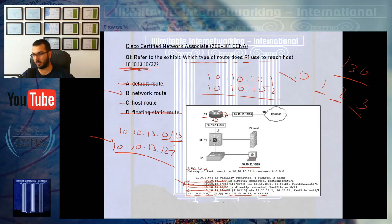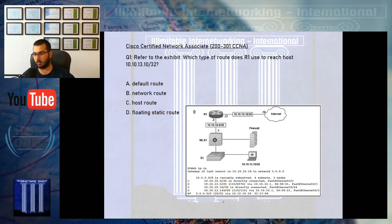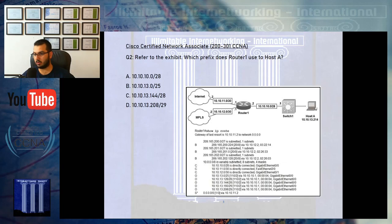I hope this was clear. Okay, this is question number one. Question number two that you might also face in the exam, refer to the exhibit again. Which prefix? The term prefix means an IP and its subnet mask, maybe 10.10.10.10/24. This is a prefix. Okay, so which prefix does the router R1 use to reach host A? This is router R1 and this is host A.